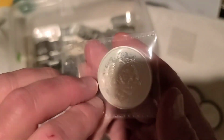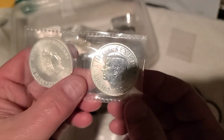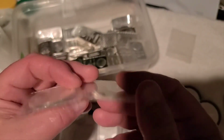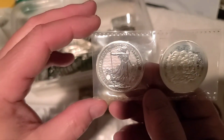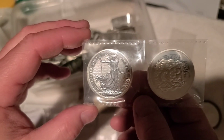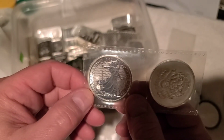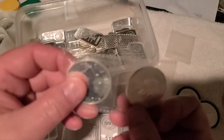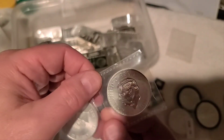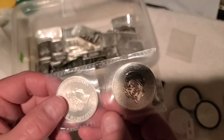Queen's Beast there, I believe. And this is the Britannia with Charles. This is Charles' rookie coin. If you guys haven't bought one of these in 2023, it might be time to think about it. So the Britannia is an interesting piece for 2023 because the Queen died, I think it was September of 2022, but they had already created a bunch of her Britannias, like they had it ready to go. However, after she died, they kind of stopped that.